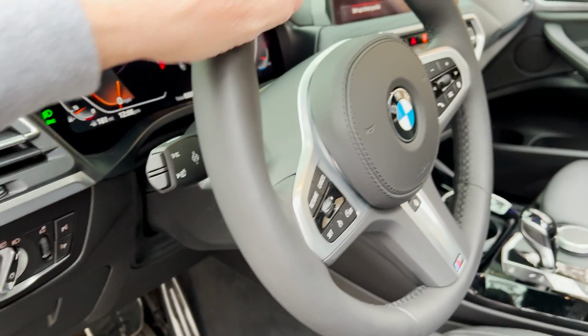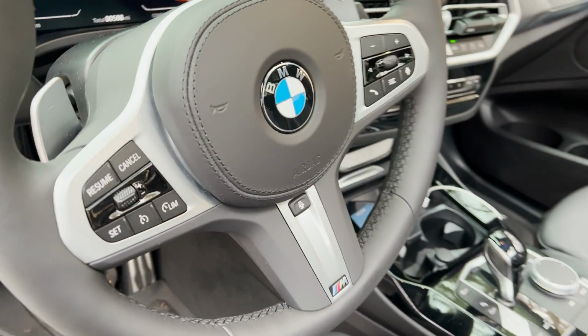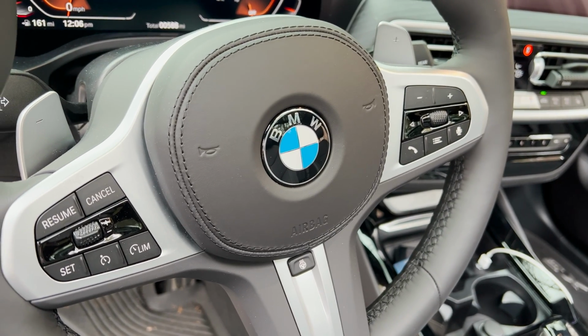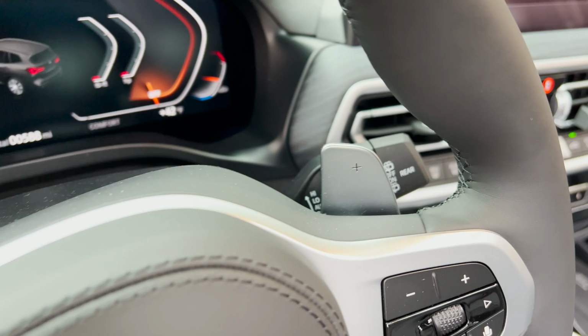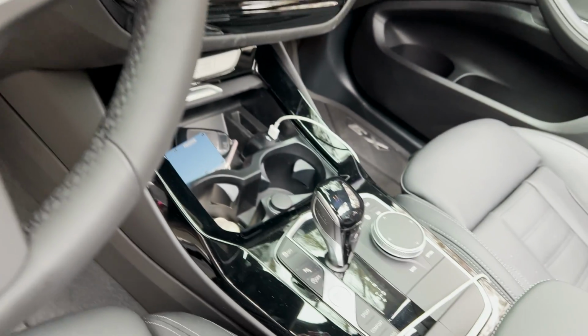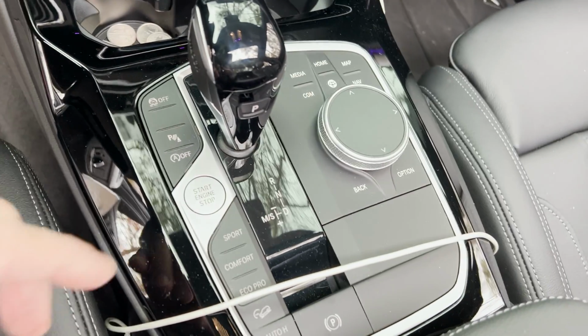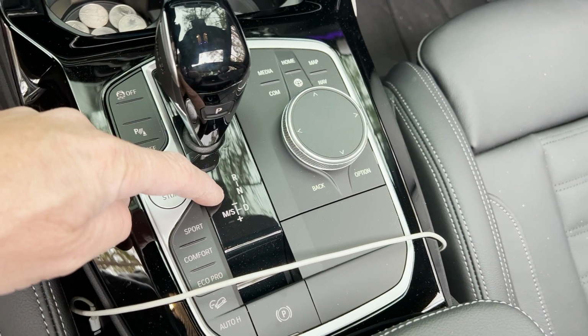And then we've got a full leather-wrapped steering wheel here, 3-spoke. Easy to use once you figure out how to use all the safety features. And look up here, my friends, paddle shifter, so you can drive it in manual mode. And you would just move the shifter over to the left so you're in the manual mode.